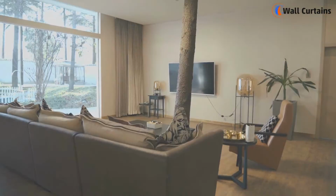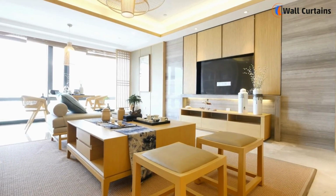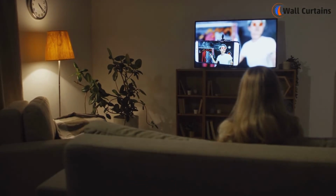There you have it, a comprehensive guide to modern TV showcase design ideas for your home. I hope you found inspiration for your next project.